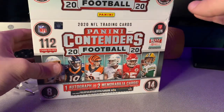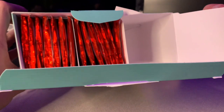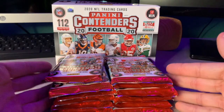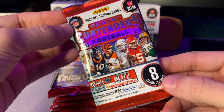All right. I just got the top undone, and as you can see, there is a lot of packs, which is always really good to see. Let's get these guys out. All right, guys, here are all the packs. Without further ado, let's get into our very first Panini Contenders pack.